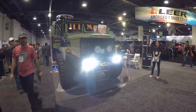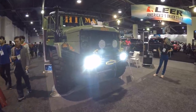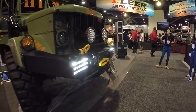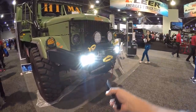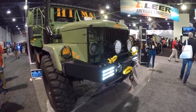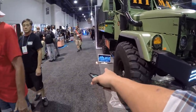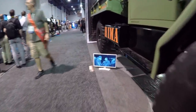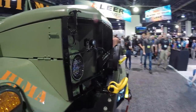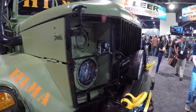I'm at the HEMA booth at SEMA. They got an awesome surplus truck here with some LEDs. Look at that. It's built into the bumper. That's just the ones in the bumper. They have more underneath, some on top, and light bars up there as well. And I think that's an infrared camera, because I see myself over there. There's a screen right there. So you could drive this thing at night, with the screen receiver inside the cab so you can see where you're going.